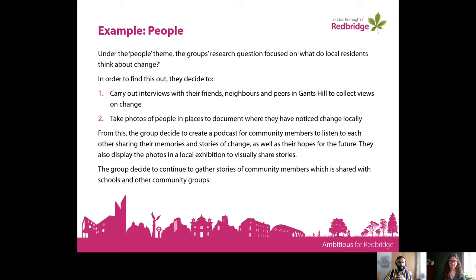So under the people theme, the research question was focused on what local residents think about change. The first thing they thought to do was to carry out interviews with friends, neighbours and peers in Gants Hill to collect views on change. And the second was to take photos of people in their local area to represent that change. It was a great way, we thought, to showcase that with an art exhibition, a photography exhibition, and maybe some reenactments of historical things that they've found out from local residents or people that used to live in Gants Hill.